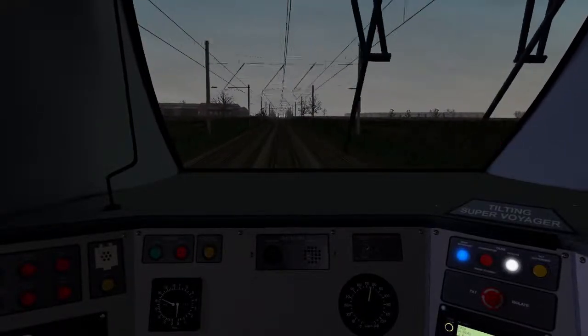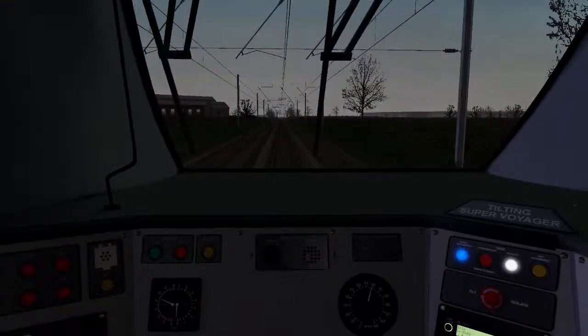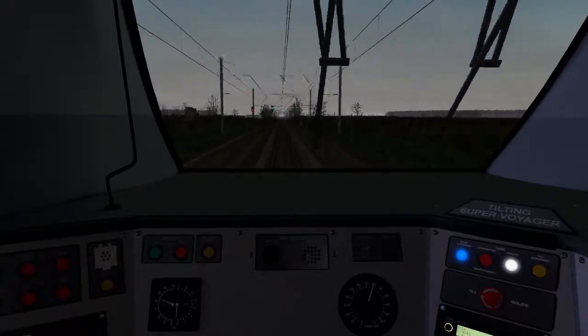I got my one set to King's Cross from Newcastle. Go, go Briar.